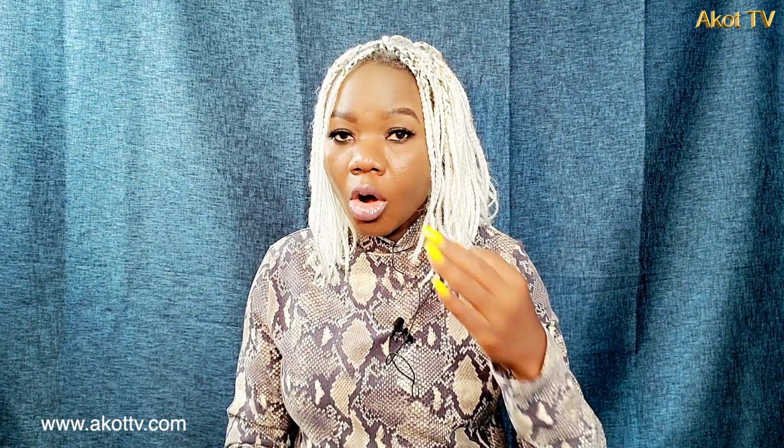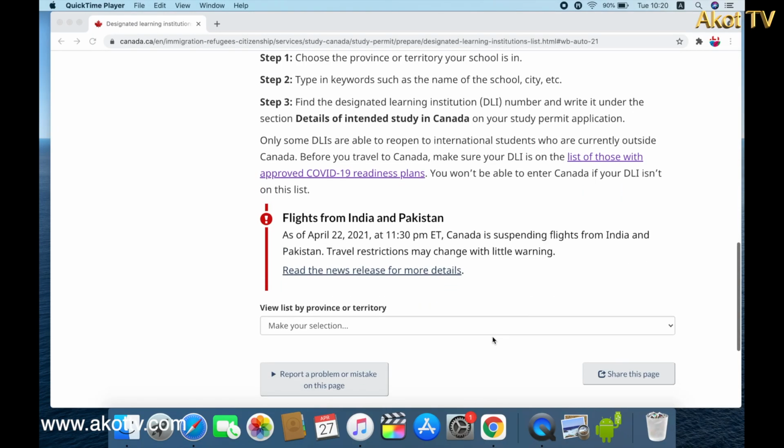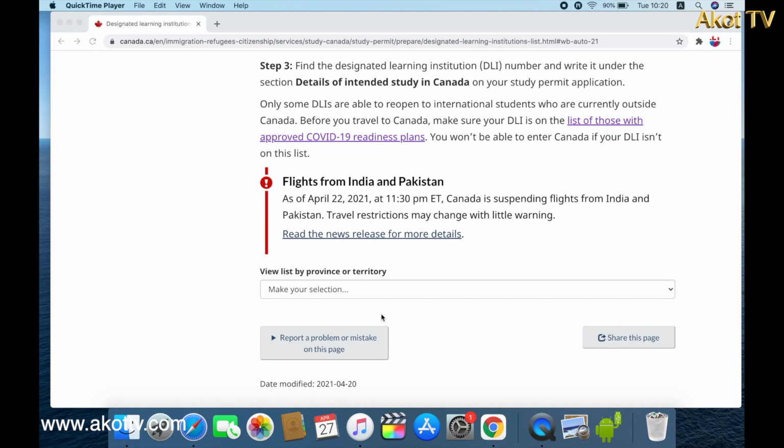So for instance, if you like British Columbia, or if you prefer going to study in British Columbia, the next thing you want to do is come here onto this website, and then you will type the name of the province. This says view the list by province or territory. So let's say we are thinking about British Columbia. We'll just come and click over there, the drop down.